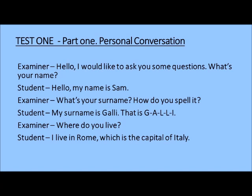Test 1, Part 1, Personal Conversation. Examiner: Hello, I'd like to ask you some questions. What's your name? Student: Hello, my name's Sam. Examiner: What's your surname? How do you spell it? Student: My surname is Ghali. That is G-A-L-L-I. Examiner: Where do you live? Student: I live in Rome, which is the capital of Italy.